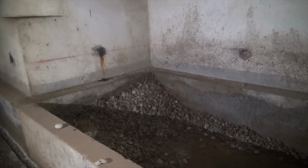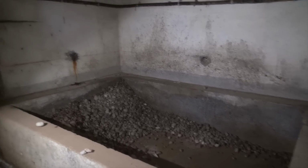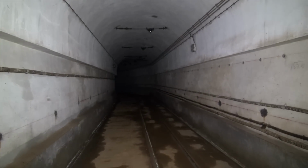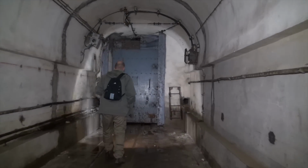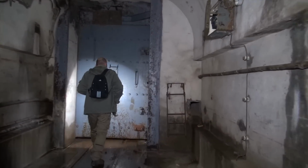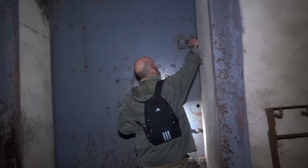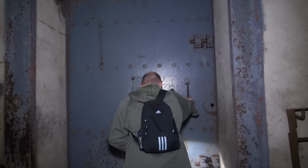So what is this, gravel or coal? No, there is probably sand before, in case of fires. Oh yes, I think it was probably sand inside. Oh, I see another door. Do I push this time? Yeah, try something else.